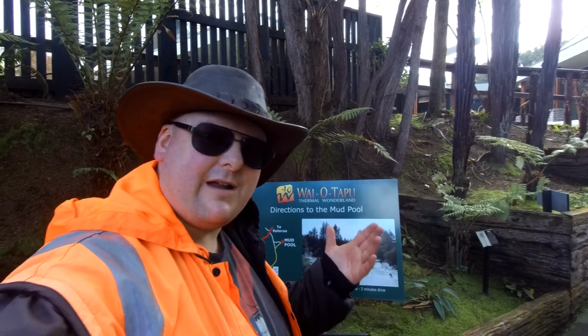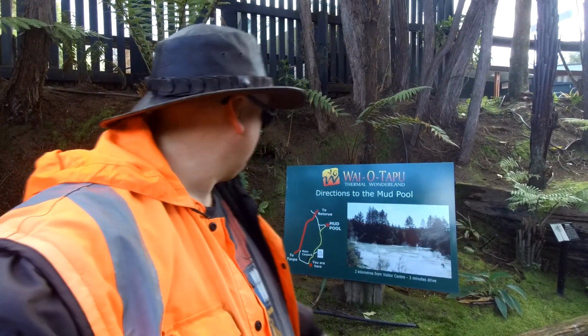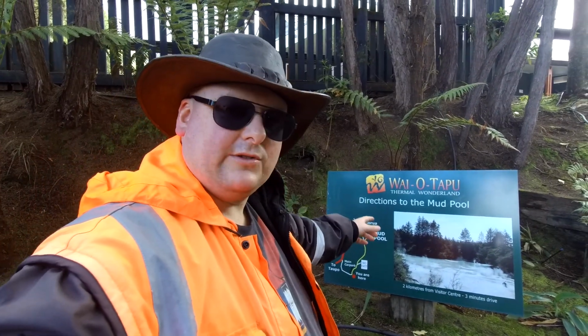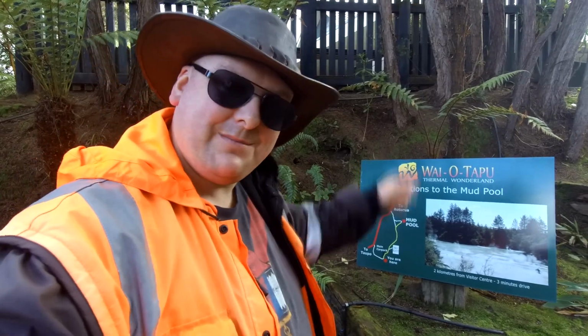Okay, well that just about wraps it up. However, don't tune out, we haven't finished yet. We've actually still got one more thing to see. Directions to the mud pool. So actually outside of the park, there's a mud pool. Let's go see the mud pool.